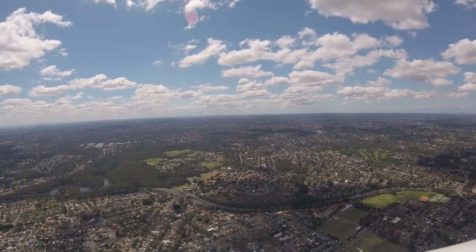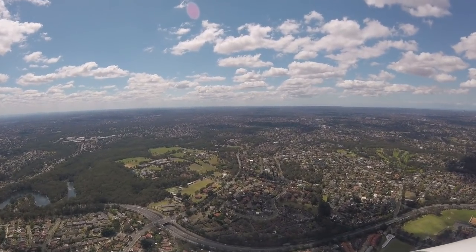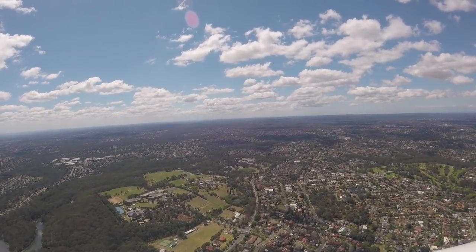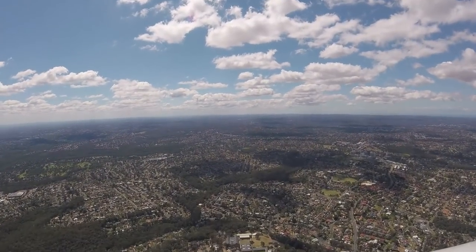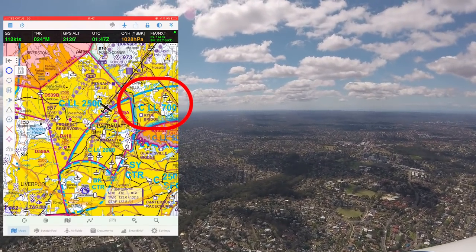Alrighty, so now we've just passed Parramatta and we're clear of the Charlie level limit of 2000, and now the level limit is 2500. So we'll climb to 2,500. Alrighty, now just off to the right, there's the Charlie level limit of 700 feet.